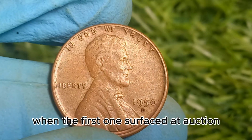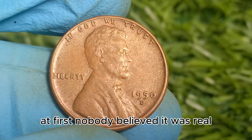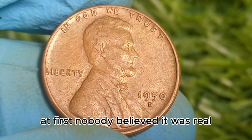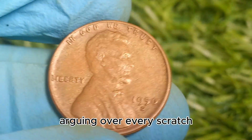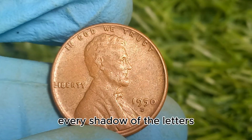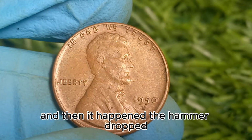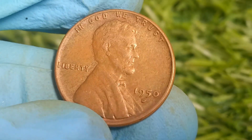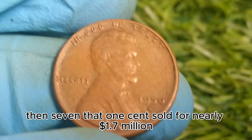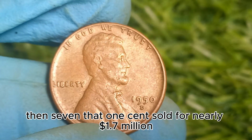Collectors were stunned when the first one surfaced at auction. At first, nobody believed it was real. Dealers lined up, magnifiers in hand, arguing over every scratch, every shadow of the letters. And then it happened. The hammer dropped. The bidding war shot past 6 figures, then 7. That 1 cent sold for nearly $1.7 million.